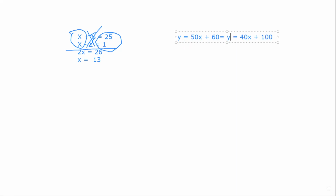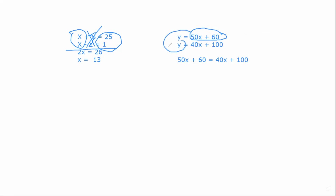They're both of these things. This is my 50 cents, 5 dimes, 10 nickels, 2 quarters, 50 pennies. All of those things equal 50 cents. So here we've got two equations that are both equal to y, so we can make them equal to each other. 50x plus 60 equals 40x plus 100. That's a substitution problem that we have created, and we've gotten down to one variable. Basically I took this 50x plus 60 and substituted it in here for the second y. I could have done it the other way; it doesn't matter because they're both equal to y.